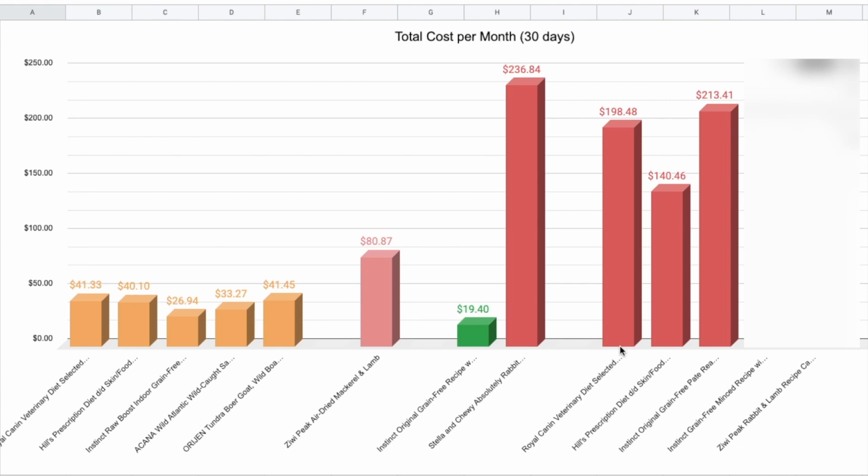So prices are very high. Look at how much it would cost to feed one cat with canned food from Royal Canin. Quite a bit. Again, like I said, it probably would not be affordable for me. Hill's Prescription, 140, still pretty expensive.